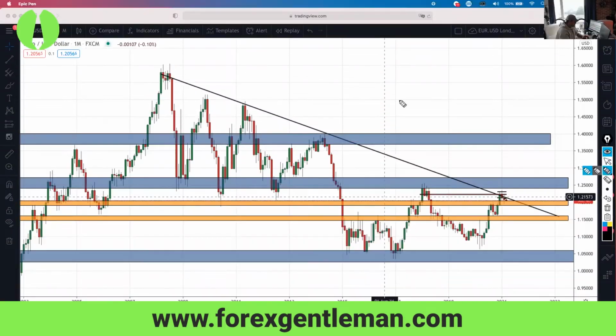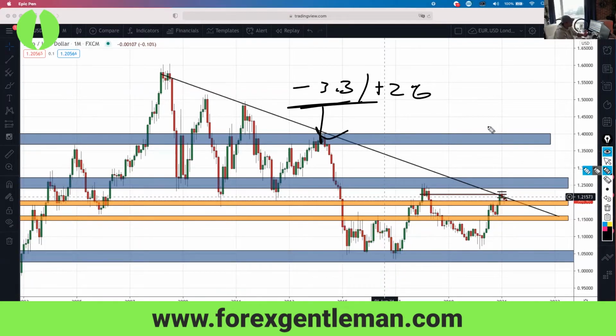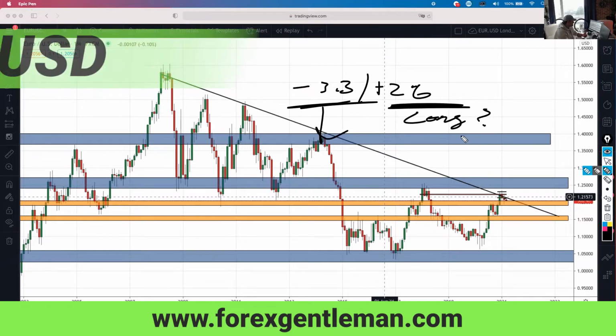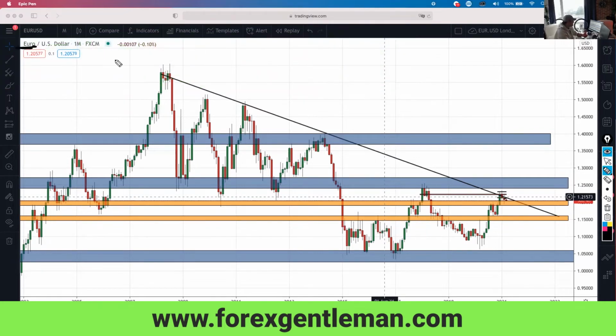Okay, Euro USD. What's the Euro at? Negative 3.3. What's the USD at? Positive 2.6. Okay, short-term direction to the downside. What about long-term direction? Well, long-term direction is questionable, right? Because we know of the inflation issues with the USD. However, our mid-term direction, I would also say to the downside. And we know that the euro is going to see weakness as the USD starts to climb.